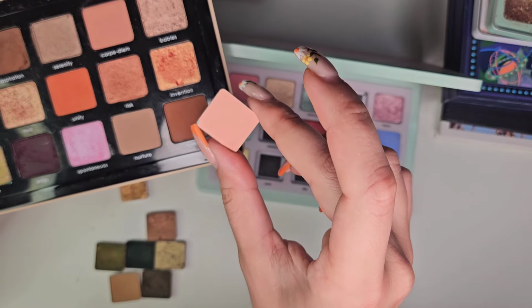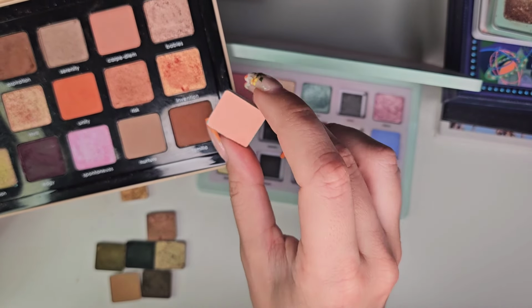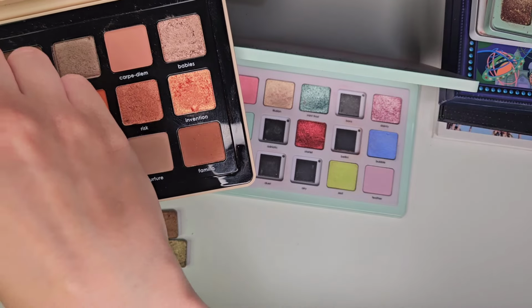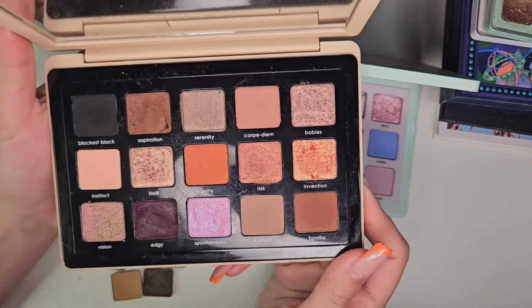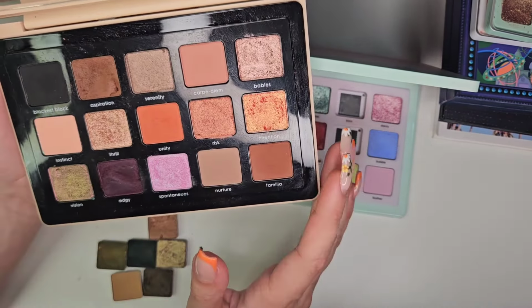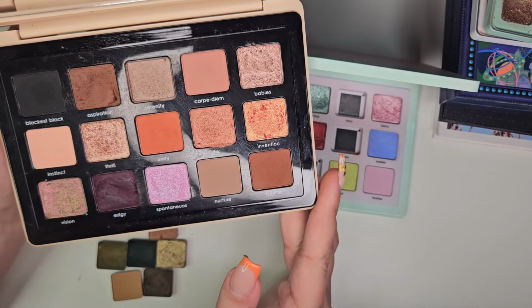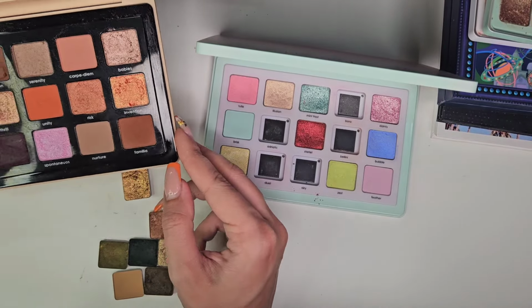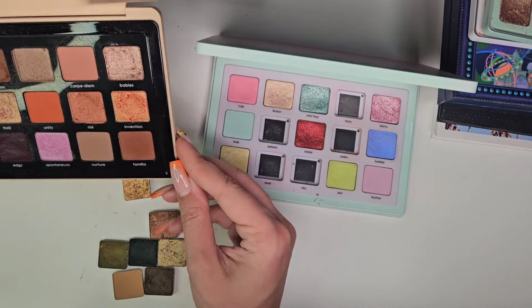I think actually this one may work. It is the Bellini shade from the pastel palette. So let me put it right here. And we have something like this. It is pretty light, so maybe I could use it as an inner corner highlight. But I really like how the palette is looking right now. It is just, I like it better. So let me do something with the pastel palette.